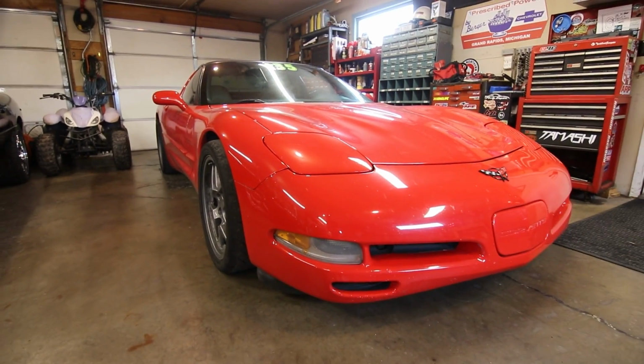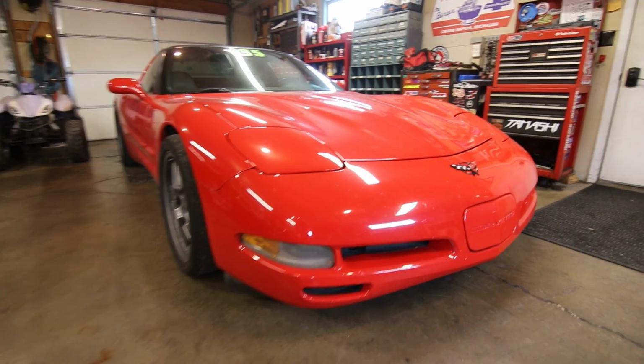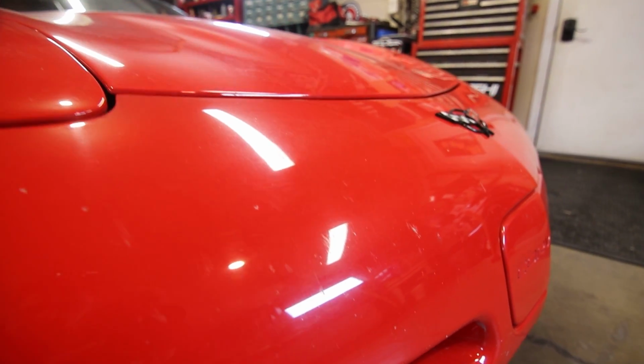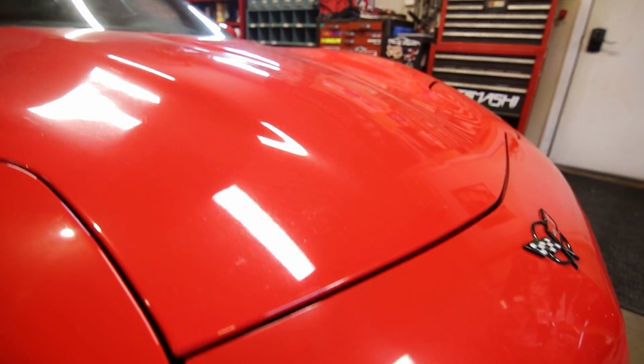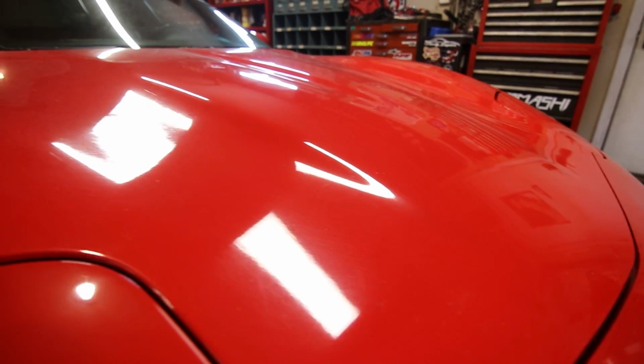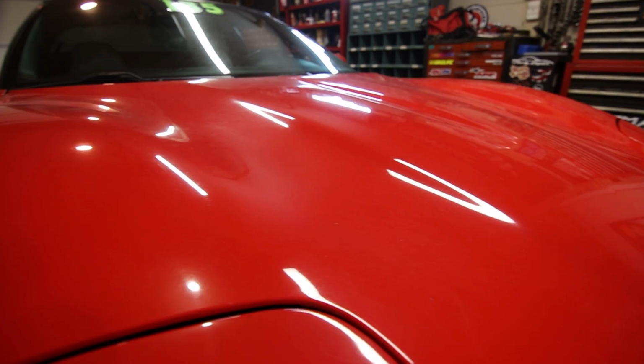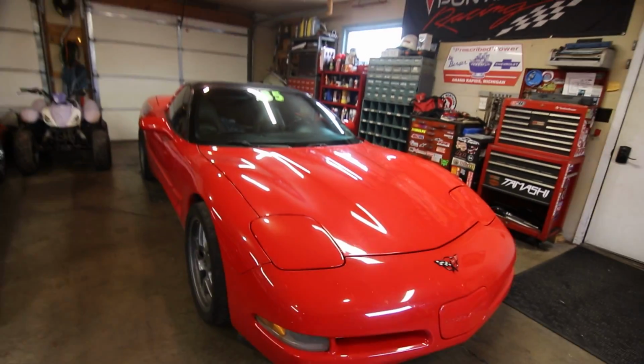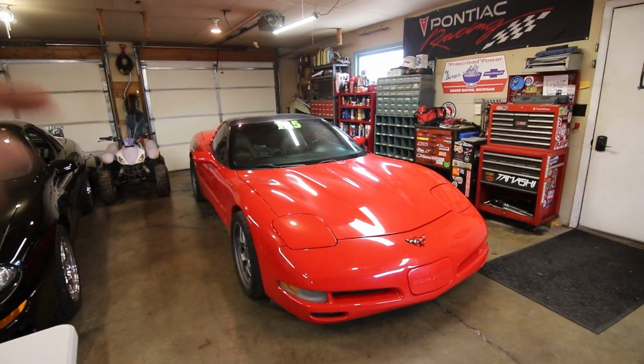The car is in good shape at a glance, but when you get close to it, it honestly is in tough shape. You're going to start to see scratches, swirls, you name it, all over the place. You can see it's hazy. There's quite a bit of paint correction to be done. But what I do know, after seeing everything that they've done in person, is that they're going to do an awesome job on this, and it's going to look great when it's all done.